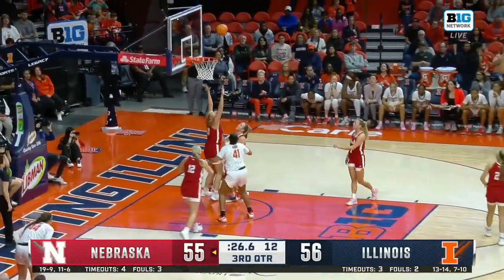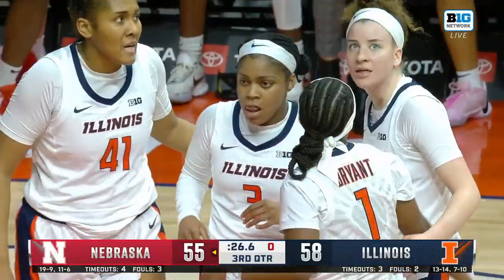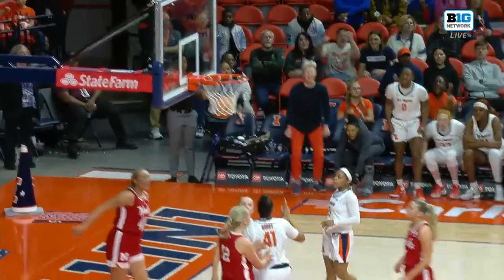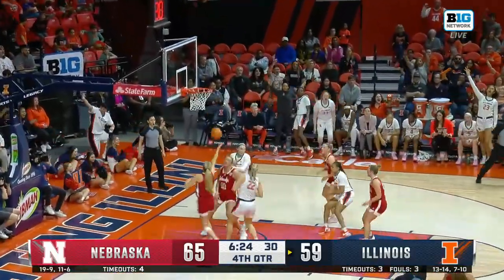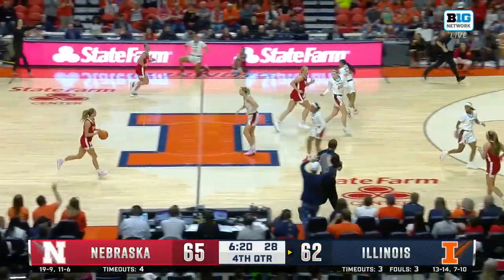Cook off the bounce. Cook plus one. And she now has over 1,500 points in her collegiate career. Do you understand the level of difficulty this shot is? Down this game, and Illinois is now playing a little out of comfort. That should help. Makira Cook from distance has 19 with 3 made threes.